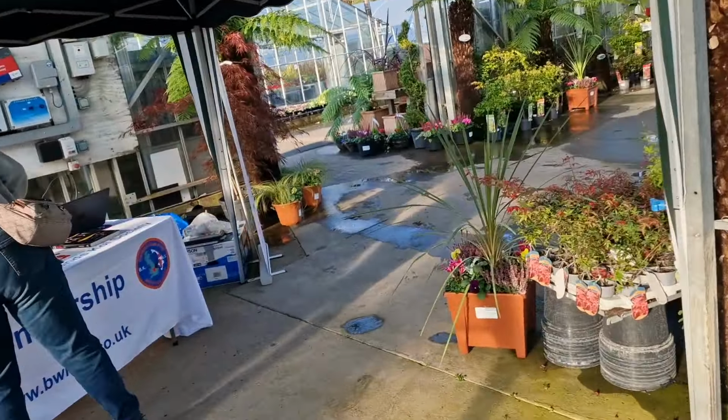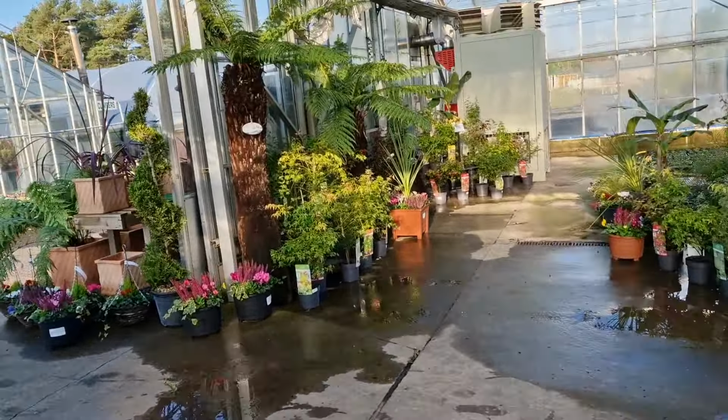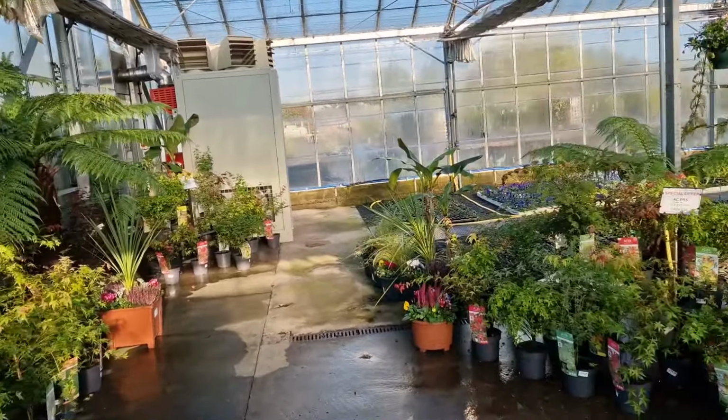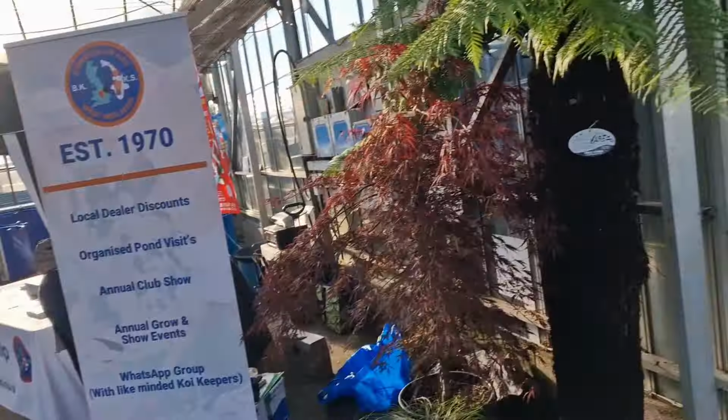Here's the way in. Obviously, this is a massive garden centre. If you've never been here before, there's all sorts of ponds, all sorts of just everything.